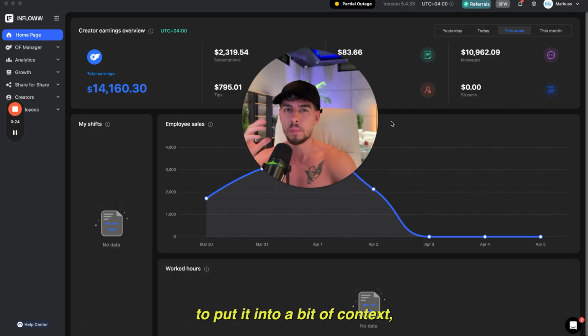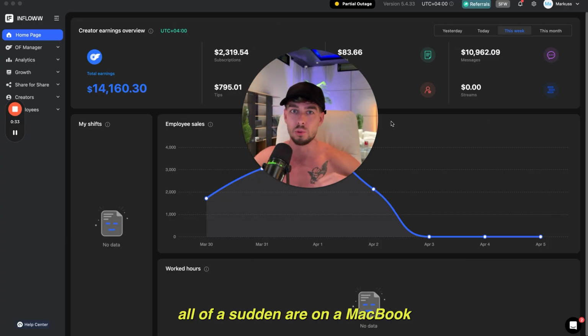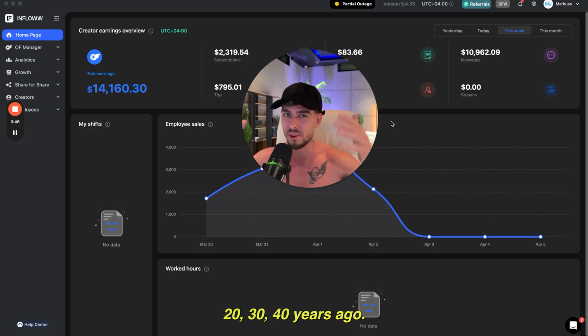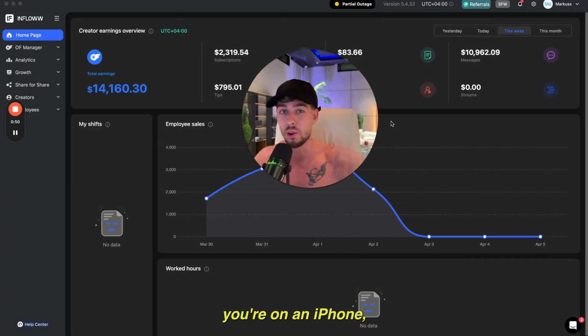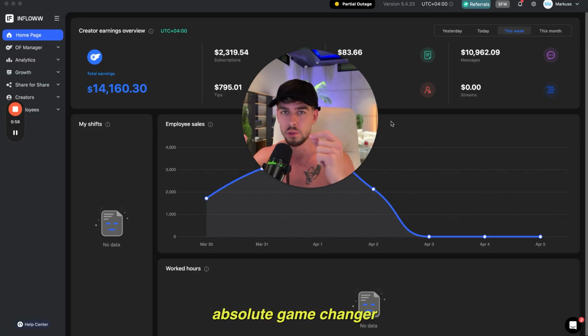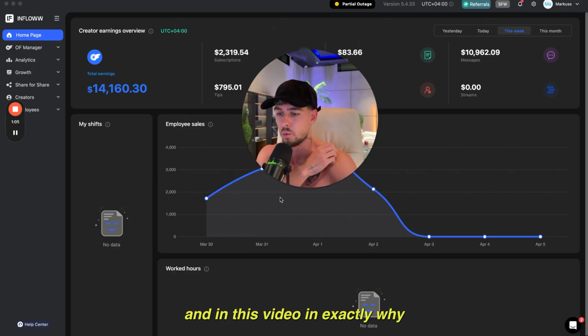To put it into a bit of context, without this software, it's quite literally the equivalent of typing on a typewriter. And once you add this software, you all of a sudden are on a MacBook and you're able to use so many more things, and it's able to help you scale your business. Maybe another one: without this software, you are basically using a flip phone, something from 20, 30, 40 years ago. All of a sudden with the software, you're on the brand new iPhone. It's so much quicker, so much easier, seamless, the battery is better, and so on, right? This software is an absolute game changer if you're trying to scale your OnlyFans management agency. I'm going to go through in this video exactly why I believe that to be true.